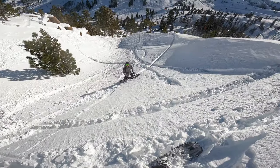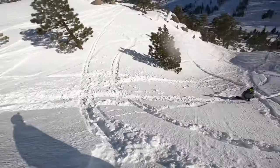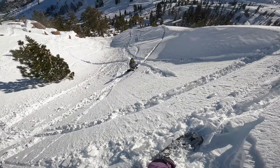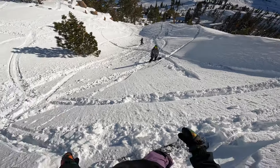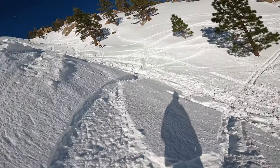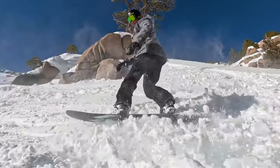Yes, man. Awesome. Wow. Your run coming down there looked amazing. That was so fun. That was like a video game coming down there. Yeah, boy. That was sweet.